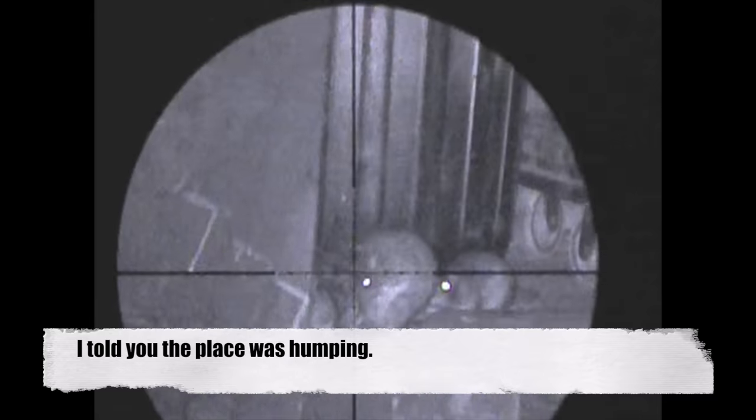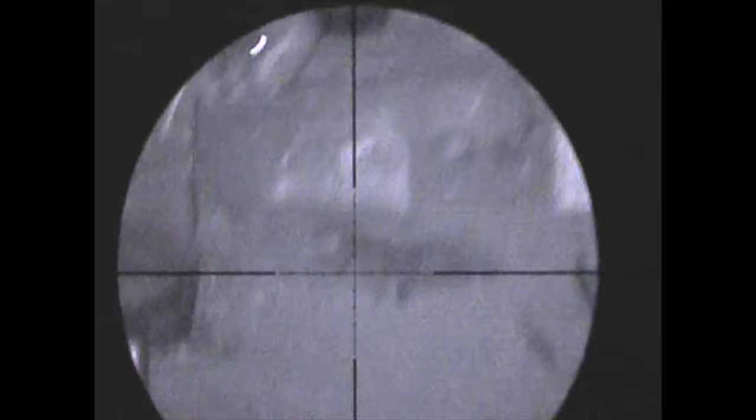This rubble heap here to the right of the A pillar was like a trench, a war trench. These rats just kept coming over, one after the other after the other. I told you the place was humping. Lucky bugger.